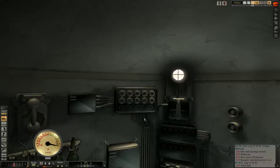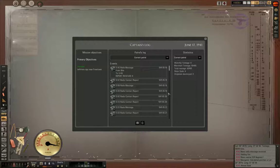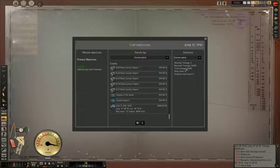That was it for today. We sunk a 10,000 ton tanker. Let's just verify this. Yeah, 10,044 tons, which brings my current patrol tonnage up to 69,000. Nice.